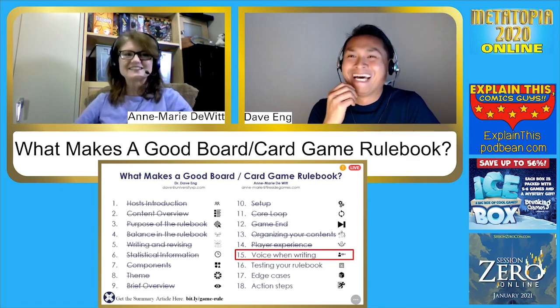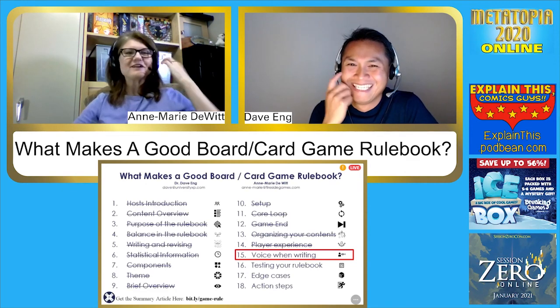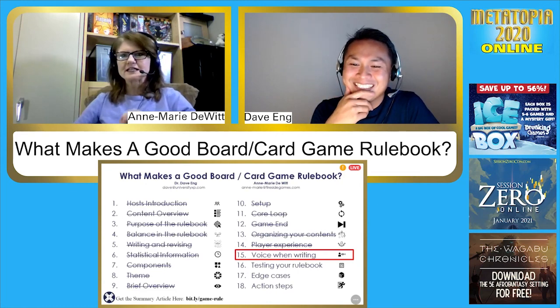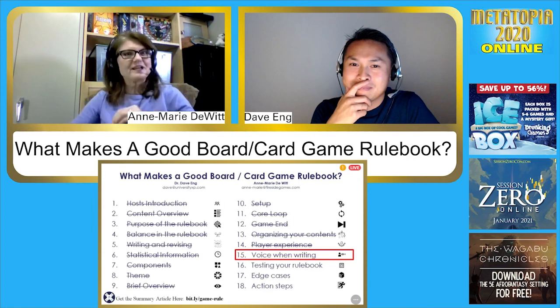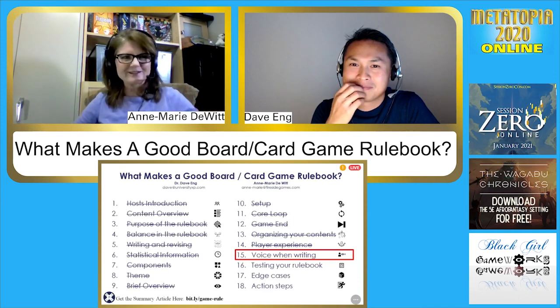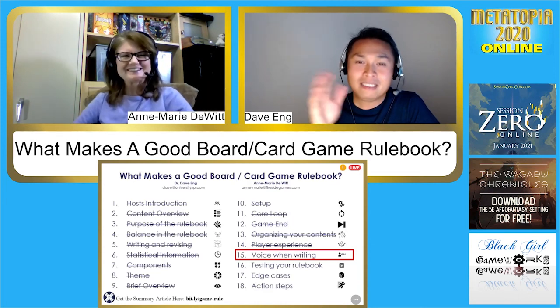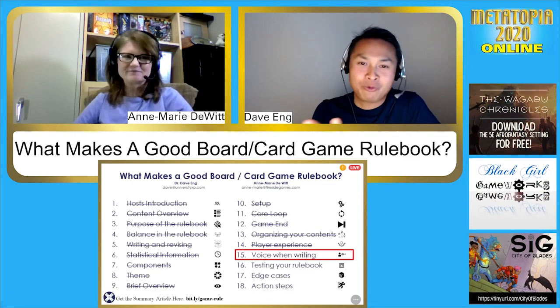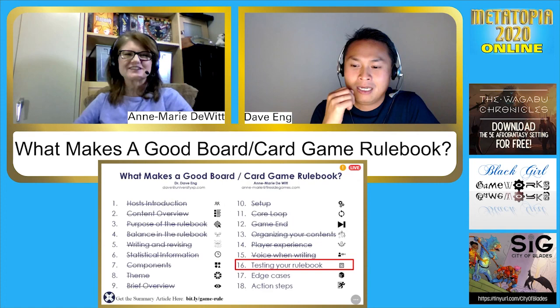Yes, and that is exactly why we don't do it, because what you're trying to do is clearly communicate how to play the game, and when the theme starts to muddy that, why are you writing the rule book? Again, it's about that player experience. You're there to explain how to play the game, because they're not there to read your rule book. They're there to play.